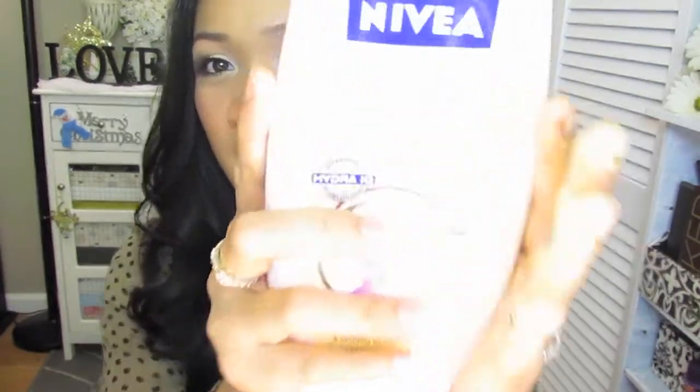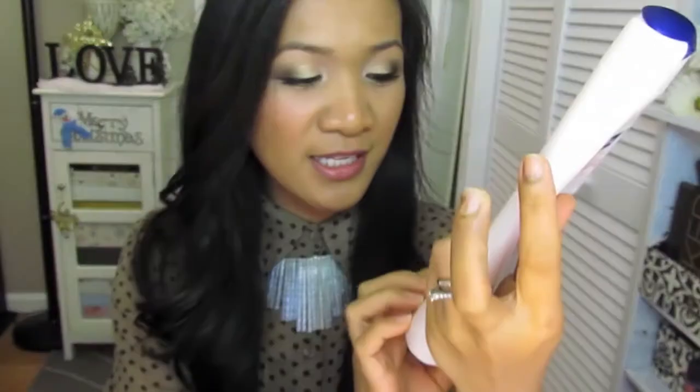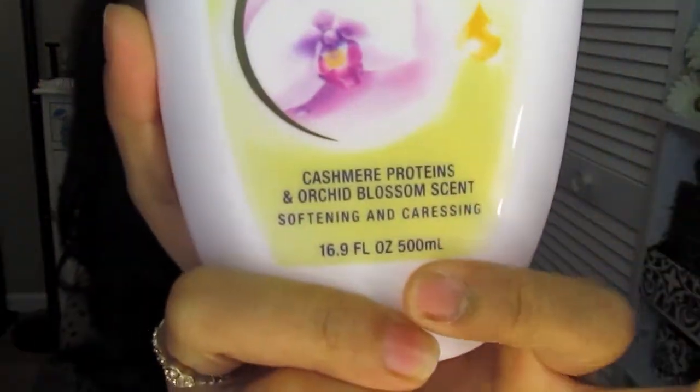So starting off with a random favorite, something for the shower. Since the weather is getting colder, I've been wanting a really rich body wash. So I wanted to try this. This one is the Nivea Touch of Cashmere Cream Oil Body Wash, and it smells like orchid blossom, scent right there.